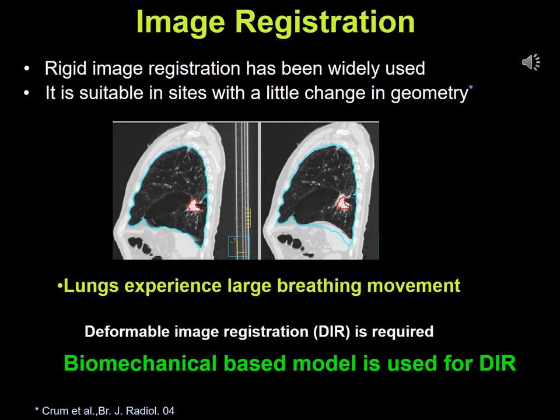So why are we using finite element? This is basically what we call image registration. We have rigid image registration when there is no movement or deformation in the organ. But this is not true because most of the organs are deformable. So for example, the lung experiences large deformation between inhale and exhale. So you will find this is very obvious. The red contour, which represents the cancer, between inhale and exhale is not the same. So we are missing a lot of the tumor area. So a biomechanical model is used to do what we call deformable image registration.